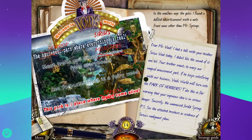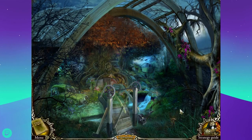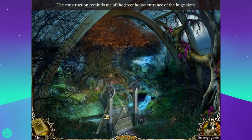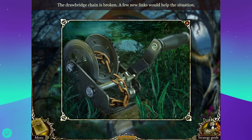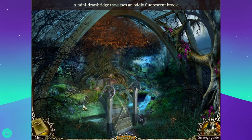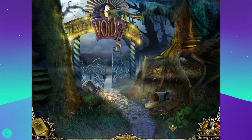Okay. I don't know why these pages don't seem to be in the correct order. Well, that's different, isn't it? Huh. Ooh, stop. Gosh darn it. Sledgehammer. Let's see. The drawbridge chain is broken. The bridge has a busted chain. Okay. The mini drawbridge traverses an oddly fluorescent brook. I guess we need to use the sledgehammer somewhere else.